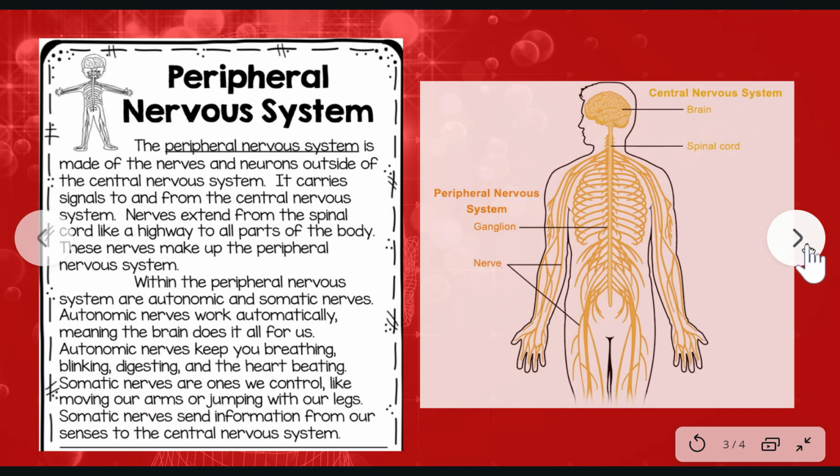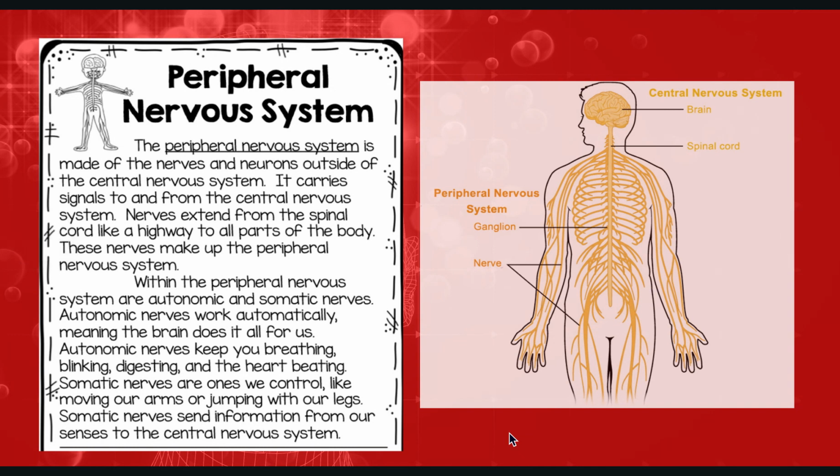Then we've got the peripheral nervous system. The peripheral nervous system is made of nerves and neurons outside of the central nervous system, so outside of the brain and the spinal cord. It carries signals to and from the central nervous system. Nerves extend from the spinal cord like a highway to all parts of the body. These nerves make up the peripheral nervous system.